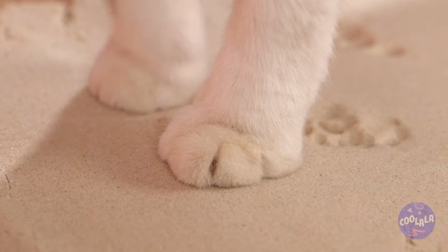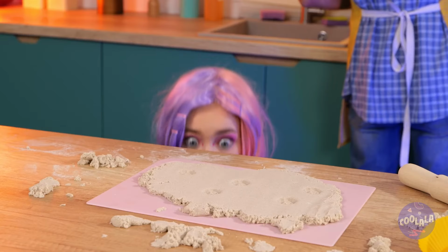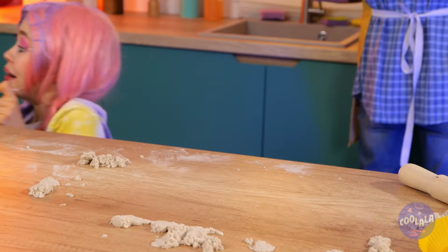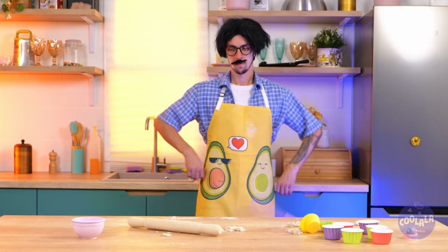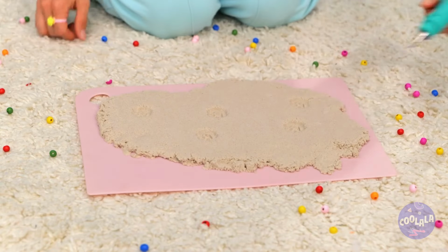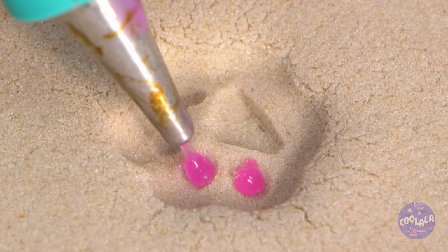Let's hope she washed her paws first. Quick, grab it! Or at least turn it over. As for Dad, who wants pizza? And how about we fill up all these paw prints?